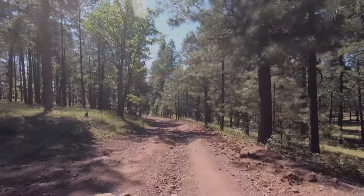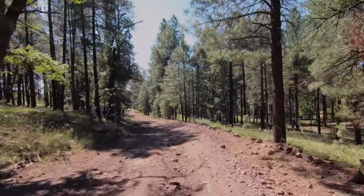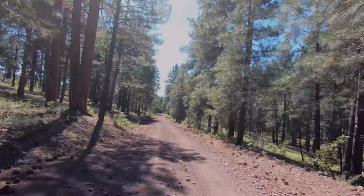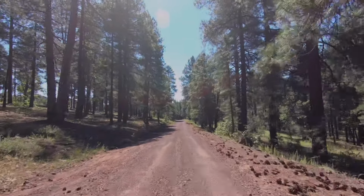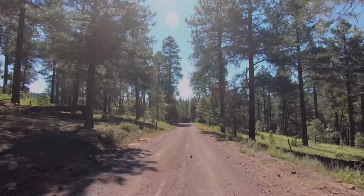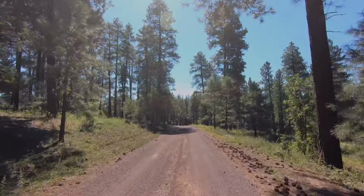A few little spots, if I remember right in here, but nothing that's really difficult to tackle if you're in a car. As we get later in the video, you're going to notice the road getting more and more rugged and rough.